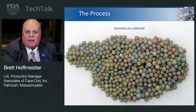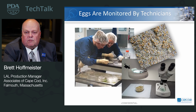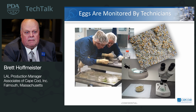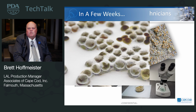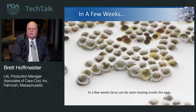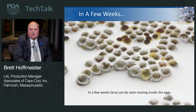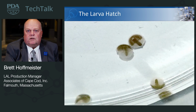We collect the gametes from the males and females, fertilize them, wash them, and we've got an interesting picture right here. In time, these crab eggs will start to swell up as the larvae develop. The technicians monitor these on a daily basis, make sure that we keep good water quality and monitor the progress of the crabs. So in a few weeks, you'll see these eggs develop. They'll shed their outer shell, and what you end up with is basically a little crystal ball with a beautiful crab inside of it. You can see the crabs moving around. It's really quite fascinating.